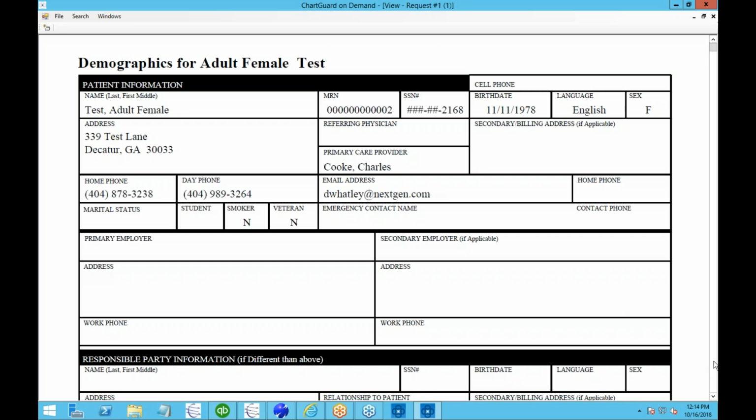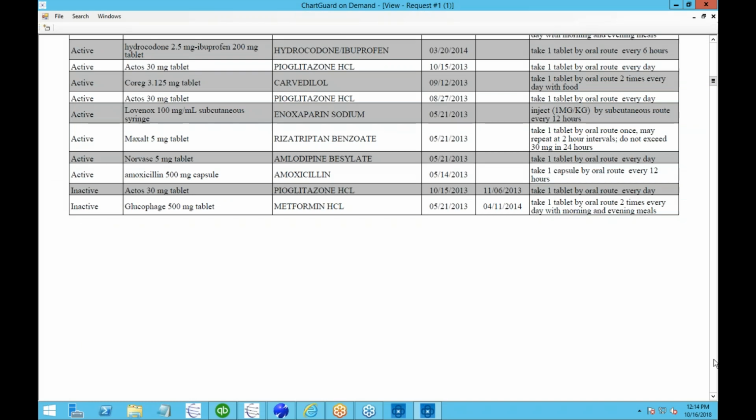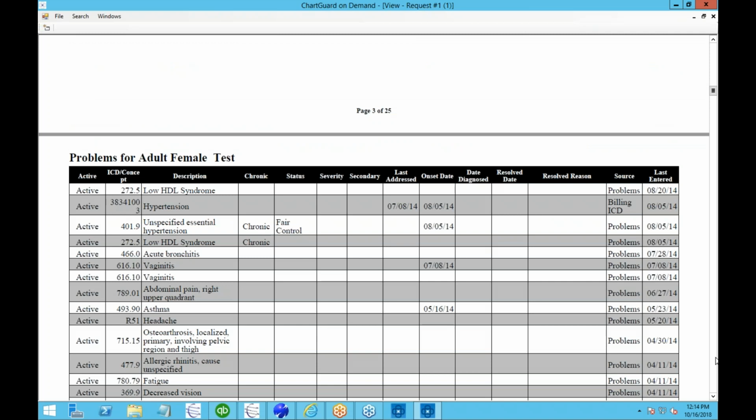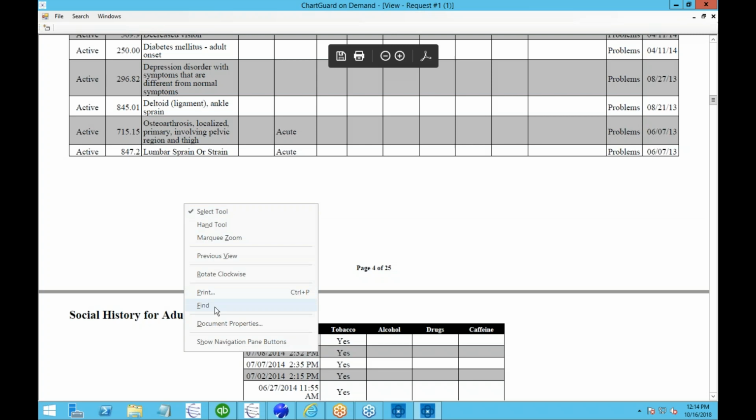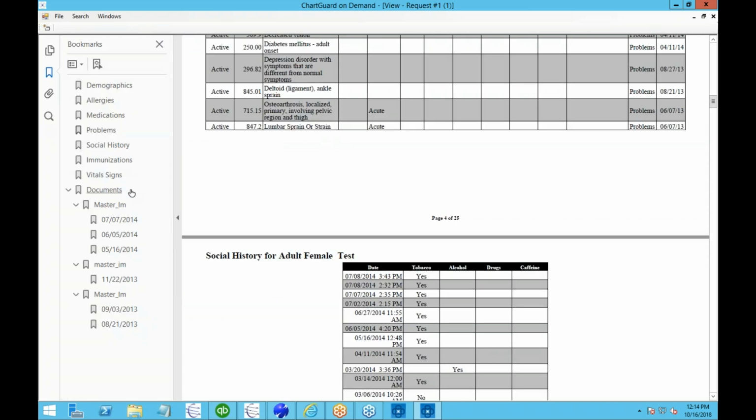And again, this is very similar to what you're seeing in ChartGuard. The biggest difference here is that in this case, you're normally going to pull the full history into the chart, right? If you're giving someone their medical record, you want to give them everything, not just what ChartGuard, the downtime edition does, where it just pulls what's needed for the visit. This is going to pull the complete history. And as we talked before, if you give it to them in the PDF file, we still have all those bookmarks in there, and it's all human readable. It's a little easier to work with than the CCDA.